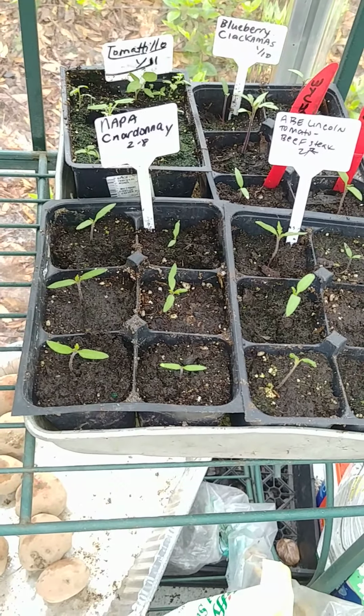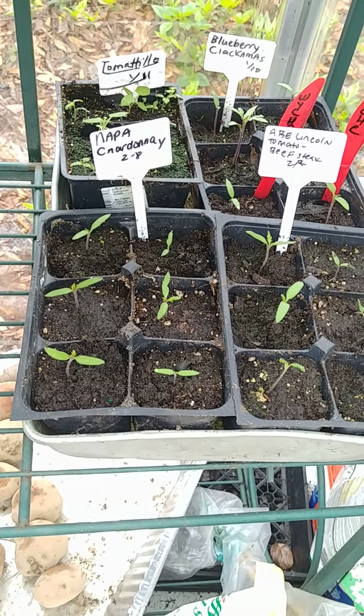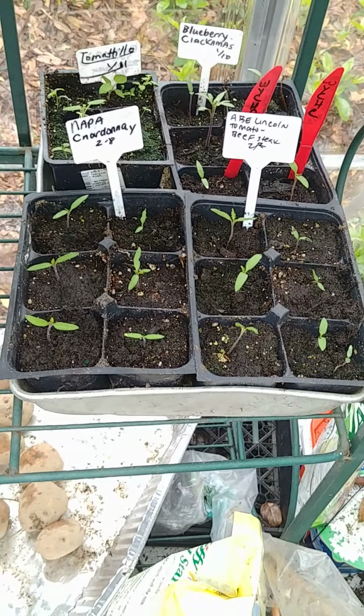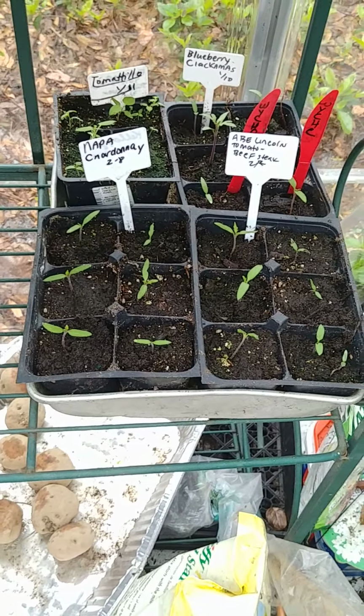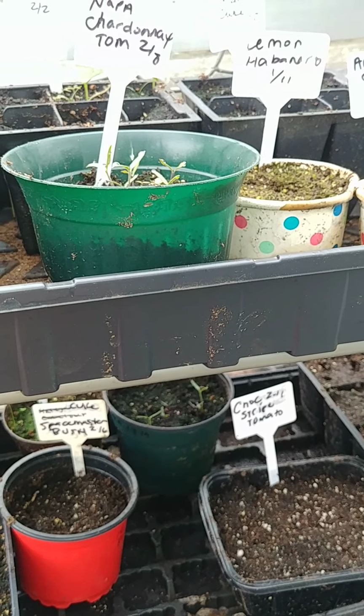And here's some more of those Napa Chardonnays that I transplanted out into individual little cells yesterday. Generally with my tomatoes, I like to just plant a little 4-inch container like that with seeds and see how they come up, and then separate them out from there.